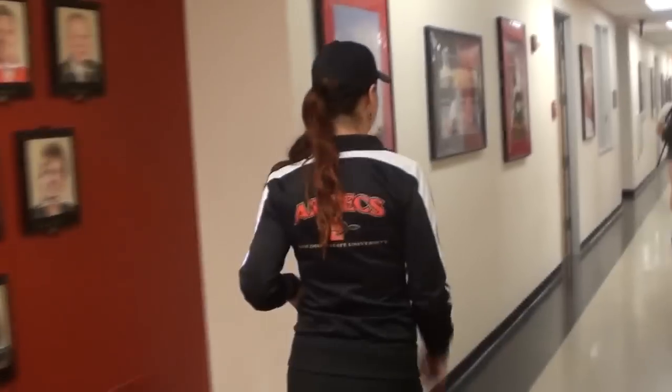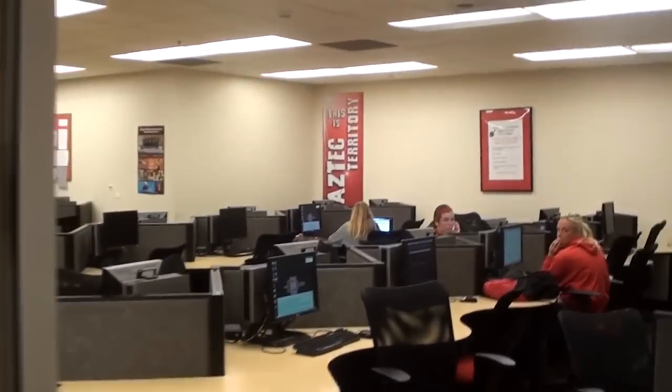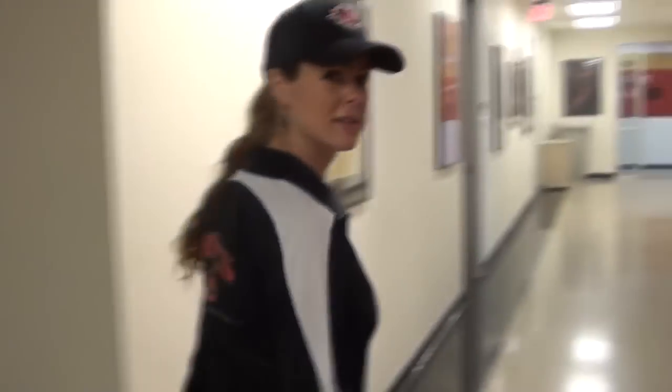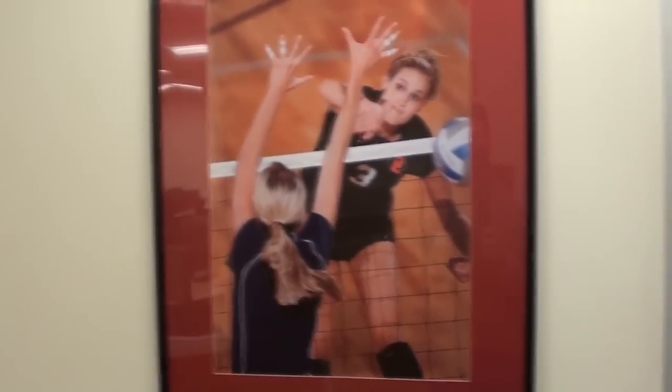You meet with your mentor. All freshmen have to meet with the mentor once a week. Right there. And then we'll show you one more little study room. There's actually one of our middle blockers. She's playing in Germany right now. And just different study rooms so you can have tutoring sessions all through here.